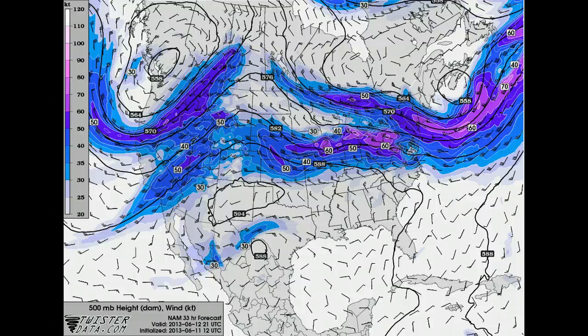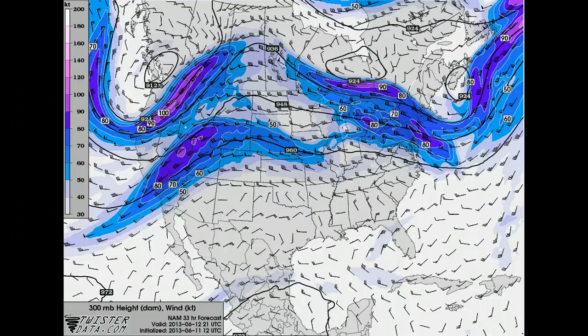And I'll show you the EHI in a little bit. It's quite impressive. At 300 millibars, we have a nice jet max coming down through here in the right rear quadrant back here, which is going to add to the instability. So a lot of ingredients all coming together right, as I said, in this area back in here. A little bit north of, like I said, where SPC has, but same general idea based on the same ingredients.